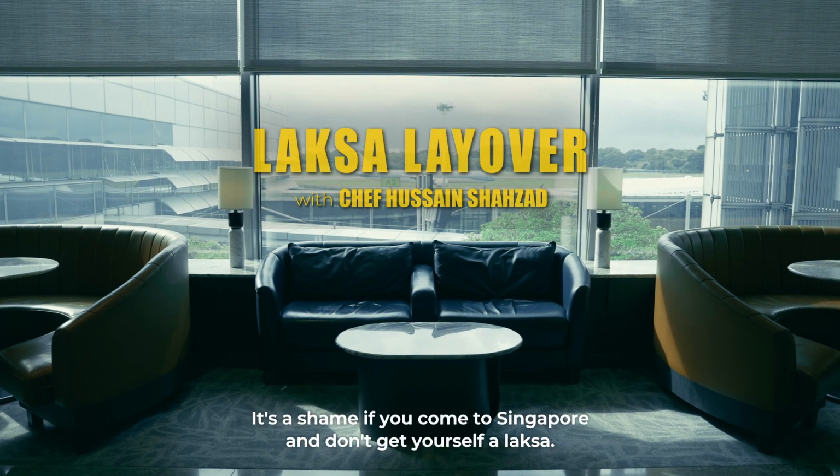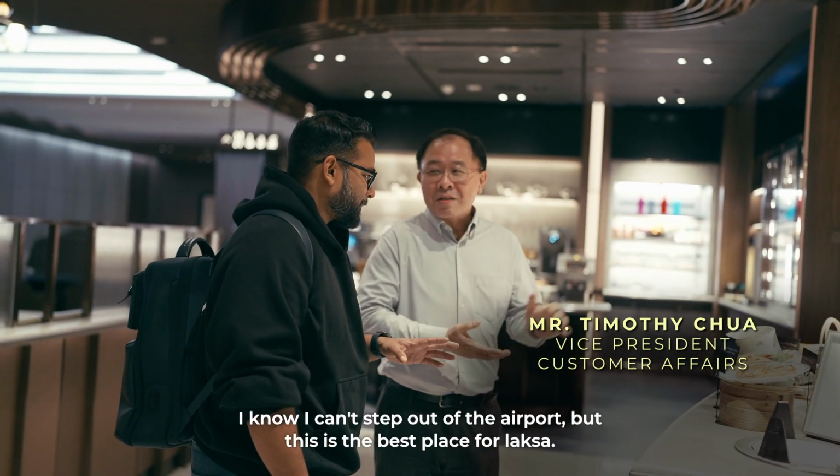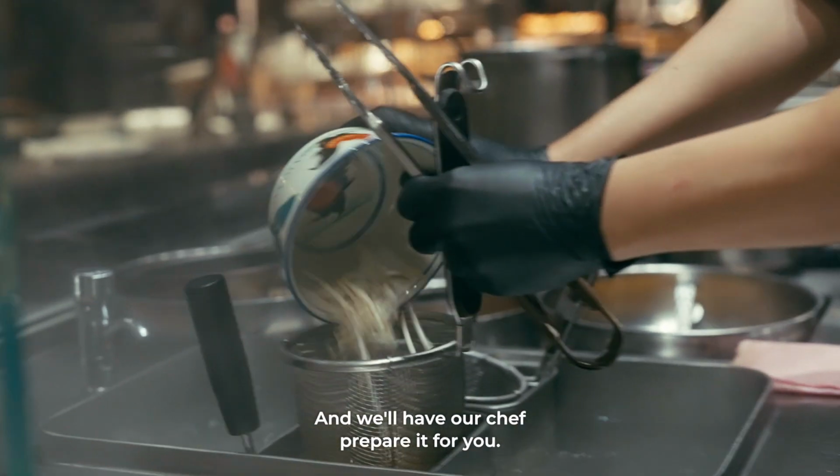It's a shame if you come to Singapore and don't get yourself a laksa. I know I can't step out of the airport, but this is the best place for a laksa. Is it really? It is. It is one of our signature dishes, and we'll have our chef prepare it for you.